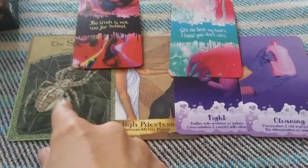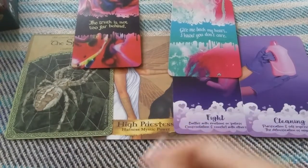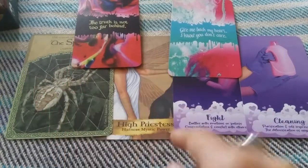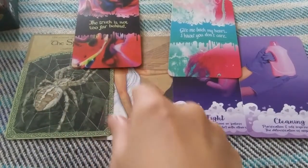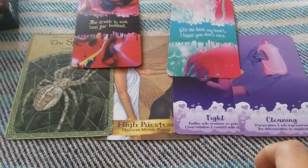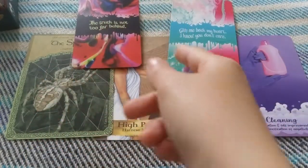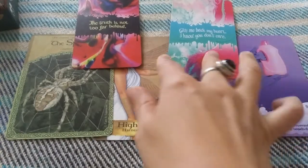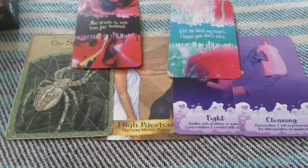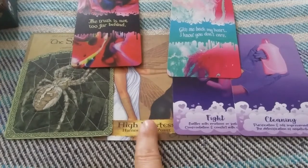This drama that's being created here is like, maybe you found out something you don't really want to know, but you still are fighting yourself. You're fighting the truth here, but the truth is not far behind. The high priestess is telling you, nope, your intuition is here. So maybe for me, the cleansing is like purifying this drama, whether it is taking back your heart. I know you don't care. Whether that's a truth or not, I would have to do a whole reading, but that's not what's important here. What's important here is listening to your intuition.